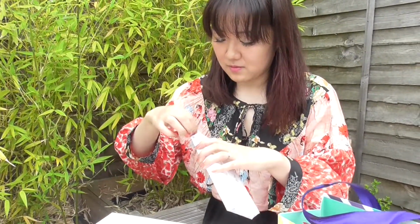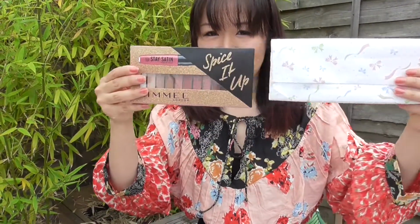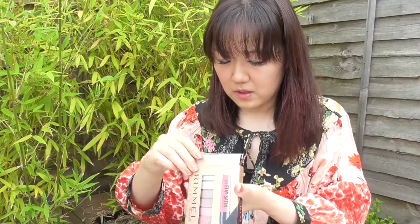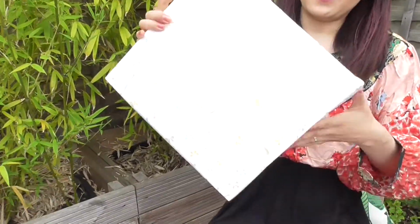And these two are from Sam. Must be. I chose these, but probably better. Spice it up. And it comes with lippy. That's nice. Love that. I know what this is.